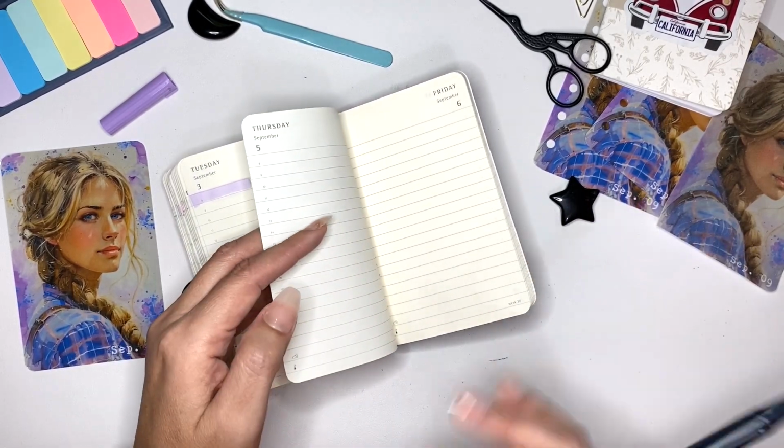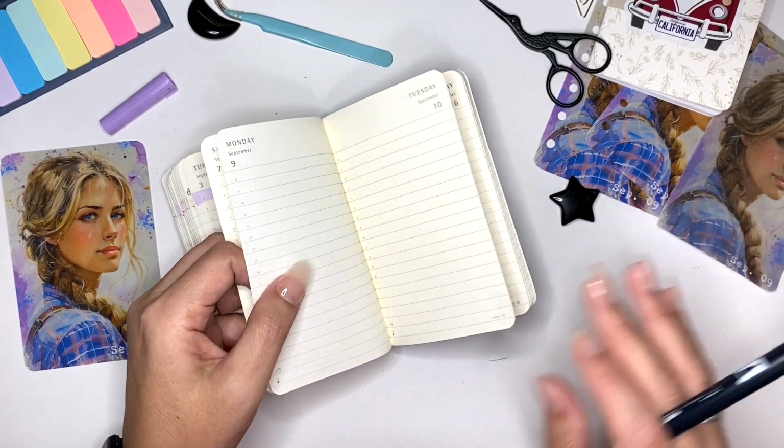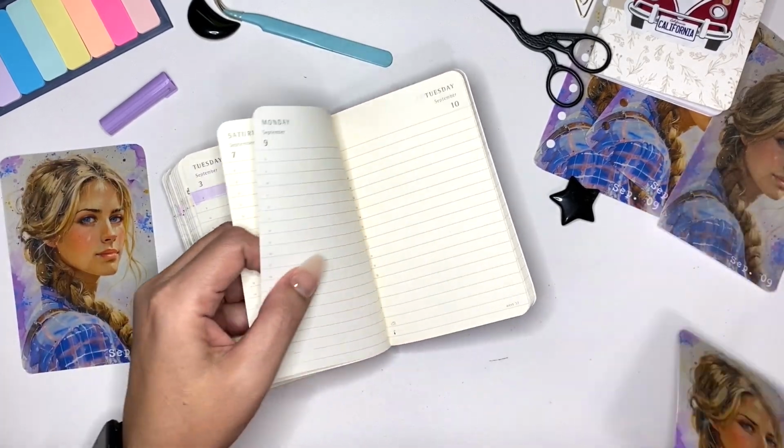And you know what? Let's make sure I don't go past where I'm supposed to. So let's get this little girl and put her right here.